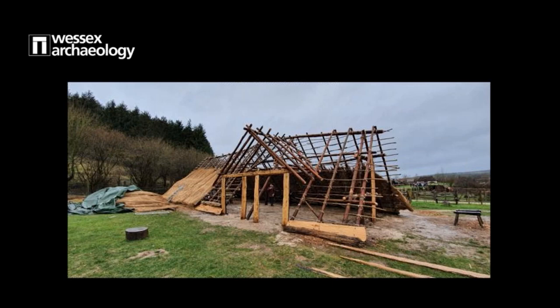So Vicky has now asked you a question. Did any of the post holes have associated structured deposition, or were any singled out in any other way?